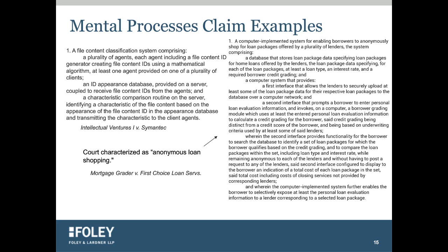This next slide shows examples of the claims that have been categorized in this group. And it's interesting to note here, for example, in the Intellectual Ventures claim on the left-hand side, that there are a number of components that get claimed. The database is claimed, agents are claimed, but the main focus of the claim is not on the technology, but rather on what were the functional outcome of the claim.